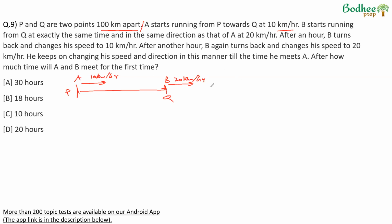After an hour, B turns. Okay. So suppose B reaches here, then B turns and changes speed to 10 kilometers per hour. After another hour, B turns again and changes speed to 20 kilometers per hour, and so on, changing his speed and direction in this manner till he meets A. After how much time will A and B meet for the first time?